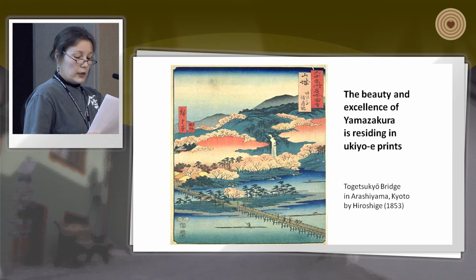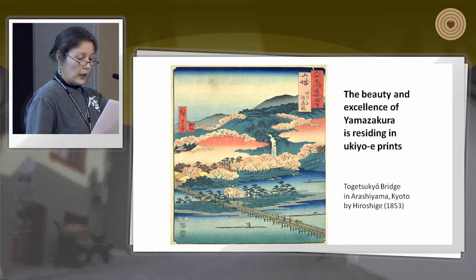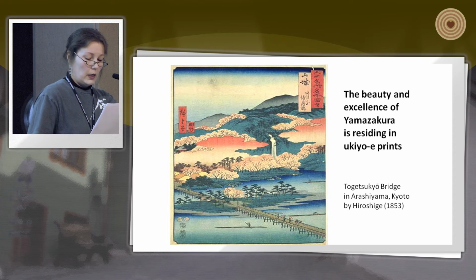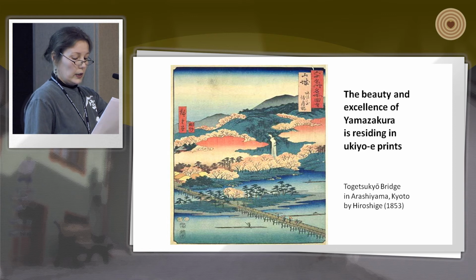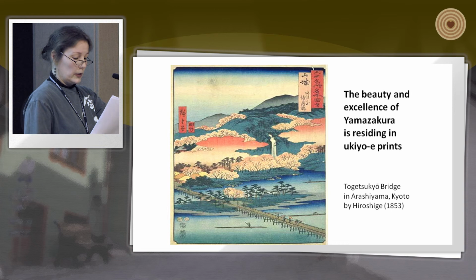Yamasakura in its natural state is best protected in national forests. In Japan, national forests represent almost 20% of the total land area. The most famous preservation area of various cherry species is Mount Yoshino, located in Yoshino-Kumano National Park in Nara. In this ukiyo-e print by Hiroshige, we see cherry blossoming on Arashiyama in Kyoto. Arashiyama area is one of the famous cherry viewing spots in Japan even today.